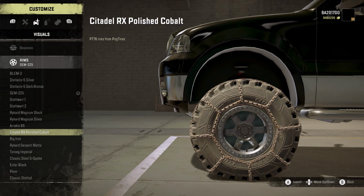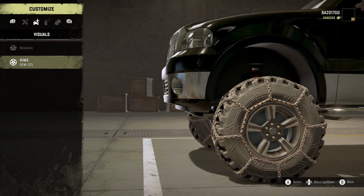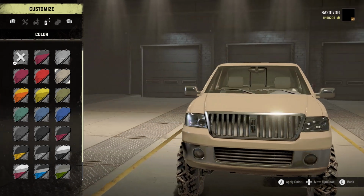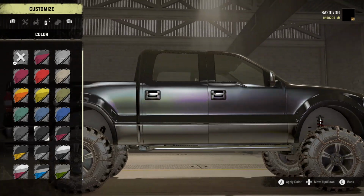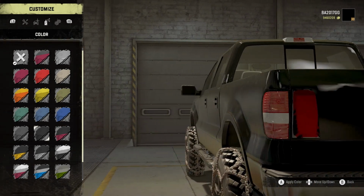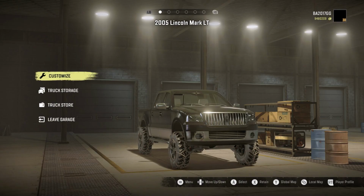These all look good. This is technically a winter tire. I'm going to keep the rims that are on it on. They look the most stock in my opinion. Colors, the texture map in here is really, really nice. I really like this black though a lot, because I think all these Lincoln Mark trucks that I saw IRL had this black paint job. But the texture mapping's nice. The detail here is really nice. We're going to pick that, and yeah, we're going to pull this bad boy out and see what it could do.